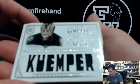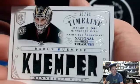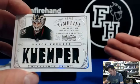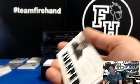Darcy Cooper for the Minnesota Wild. 99 out of 99. The very last one ever. It's the very last one ever, because they're not going to make 19 no more, ever. They're not going to make 100 of 99. Nike 50-50 in the wild.